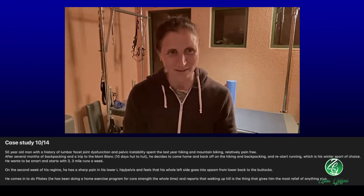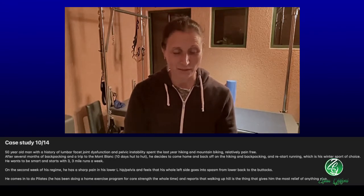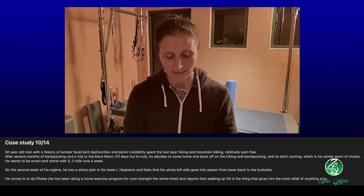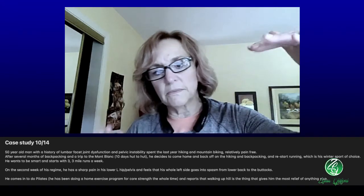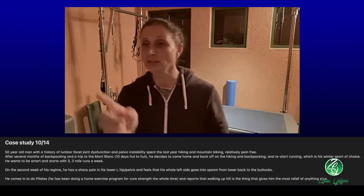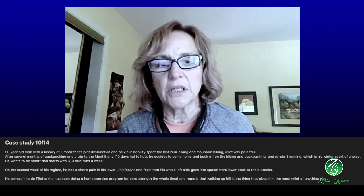So relief with walking uphill. Yes, relief walking uphill because the back chain of the body is activating. It's also kind of a stretch a little bit, right? The back chain. The front chain would be stretching, right? The hip flexor. Is that what you're thinking, like when you're hiking uphill?